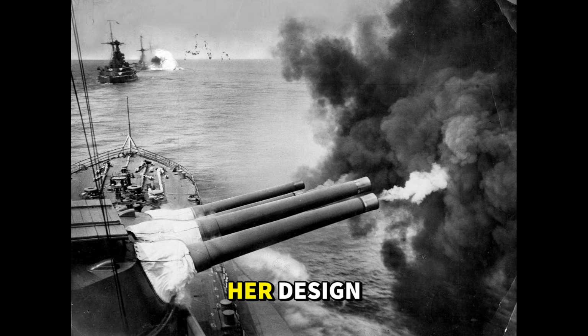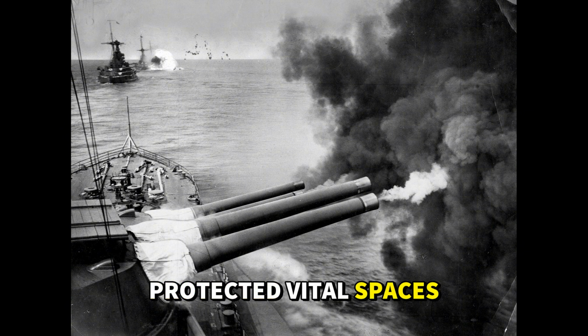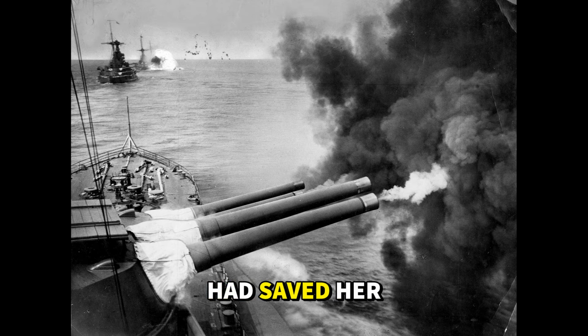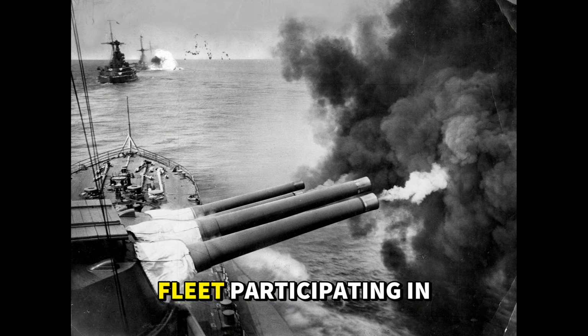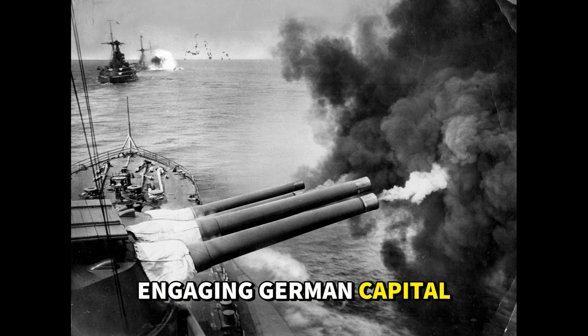The combination of her design, the Queen Elizabeth-class armor scheme, protected vital spaces effectively, and the professionalism of her damage control parties had saved her. The ship had a reputation now. She could take punishment. Warspite spent the remainder of World War I with the Grand Fleet participating in operations, but never again engaging German capital ships.